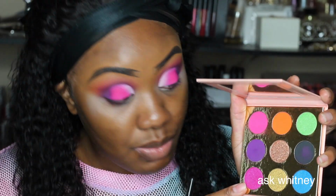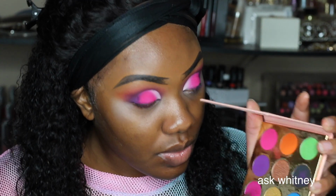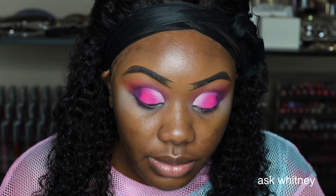So now I'm going to go into the hot pink shade in the palette that happens to be the shimmer. So they have a matte one and then a shimmer one. I'm going to take this and place it on the inner part of the eye where I left blank and see what that looks like.